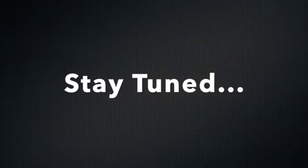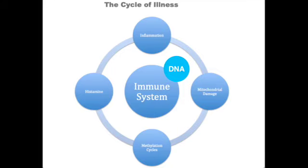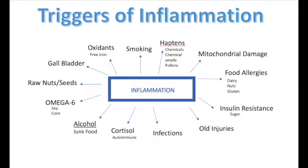And please stay tuned. As we continue our journey on exploring the cycle of illness, the next topic is going to be inflammation, and we're going to be going over the triggers of inflammation, what to do about them, and how to heal them.